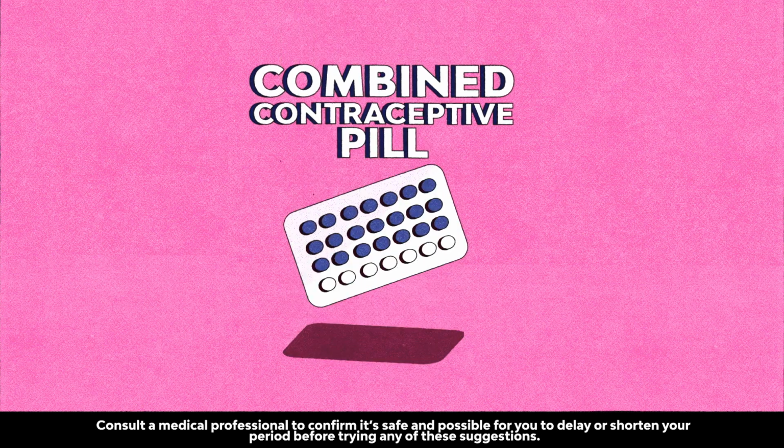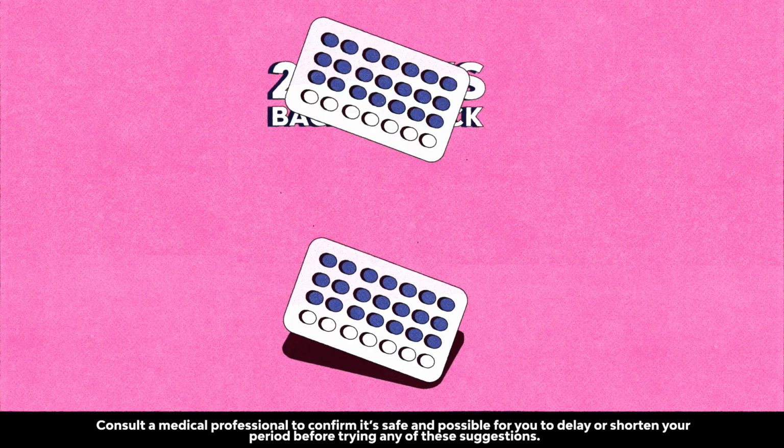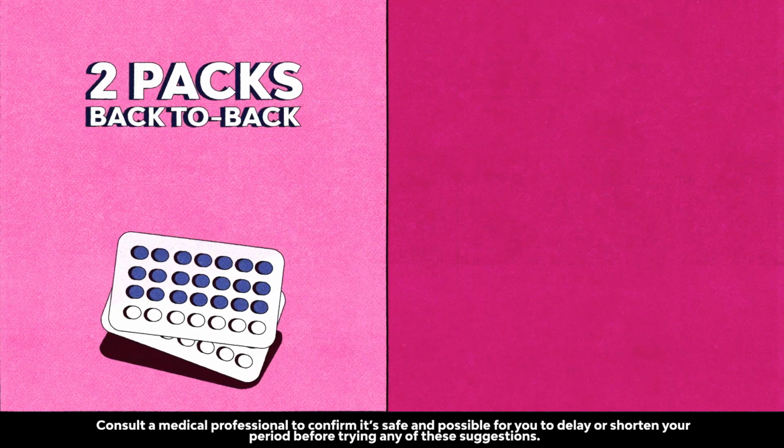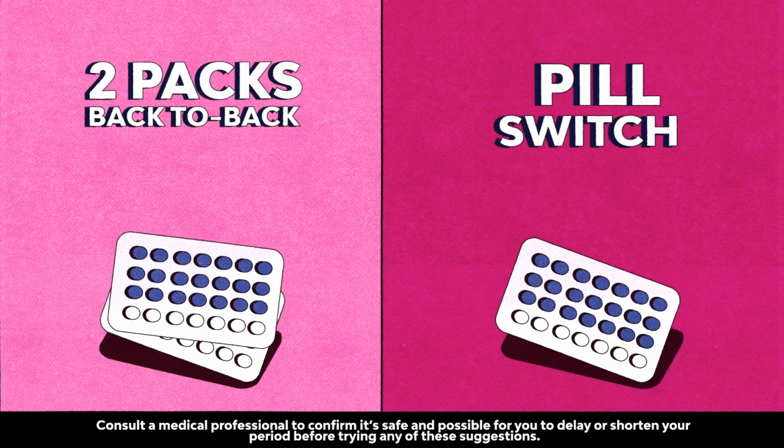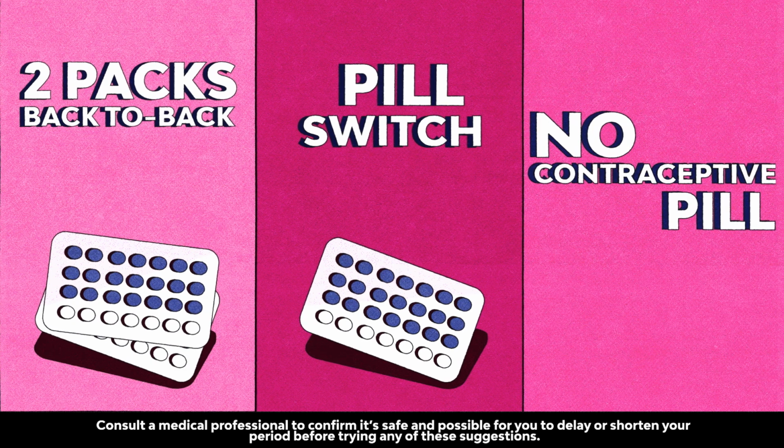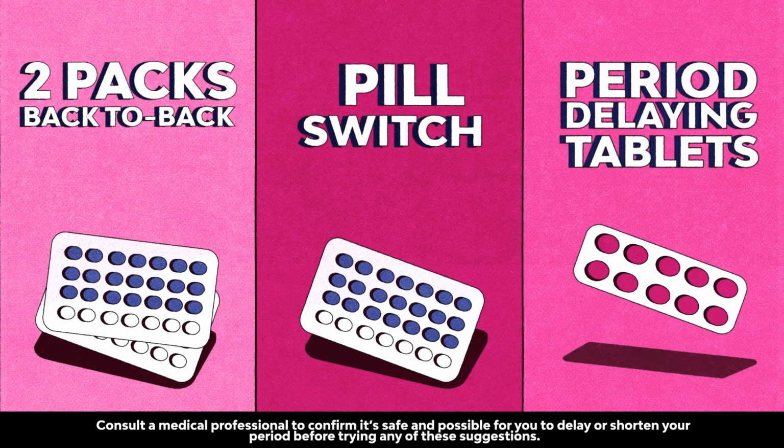If you already take the combined contraceptive pill, you could take the next pack with no break. If you are taking a different pill, you could ask the doctor to switch you to the combined one. Don't take a pill? You could ask for period delaying tablets.